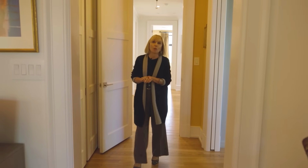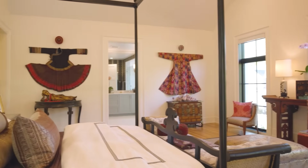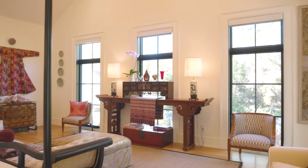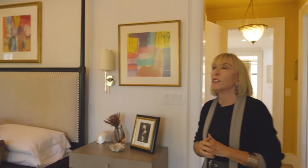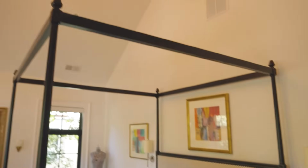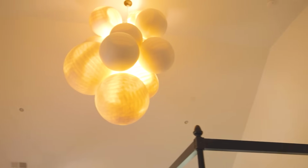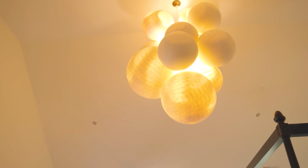So this is the principal bedroom. Nice big room, very appealing to us immediately when we were looking at the house. You can see that we have a peaked ceiling here. I've kind of been debating whether we want to paint this wall or wallpaper it in that one too, but here I'll start with this fantastic fixture up above.